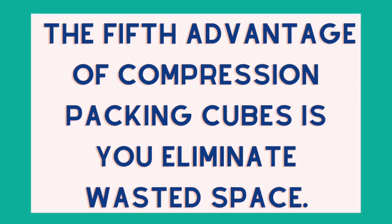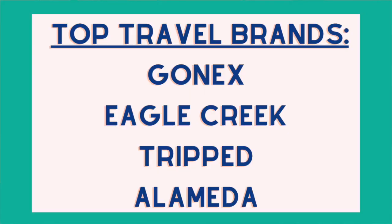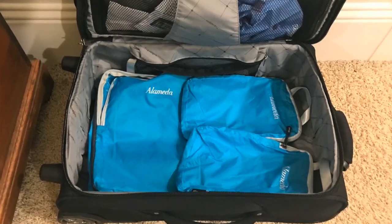A 5th advantage to compression packing cubes is that you are going to eliminate wasted space. This is my number 1 pro in using compression packing cubes now. There are some top quality brands out there besides this Trip brand. There's Gonex, Eagle Creek, Alameda is a less expensive one that I used, but the reason I returned it is because they only had 1 large cube and then 2 smaller ones.